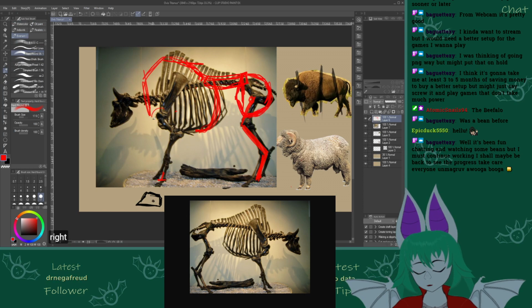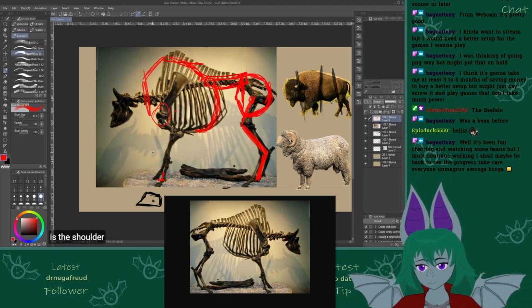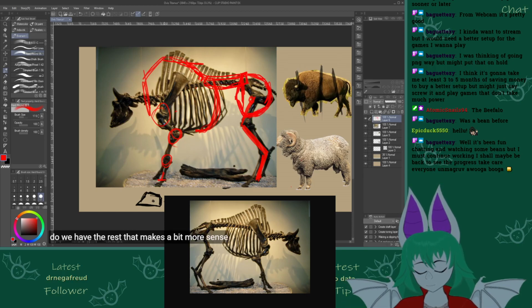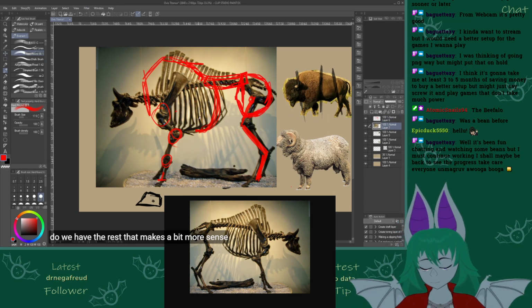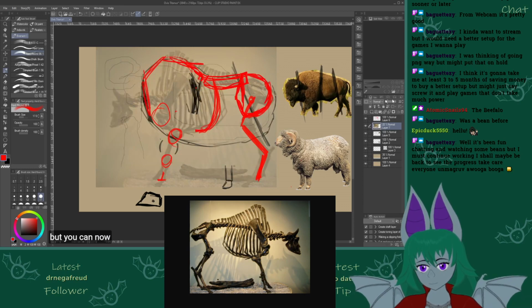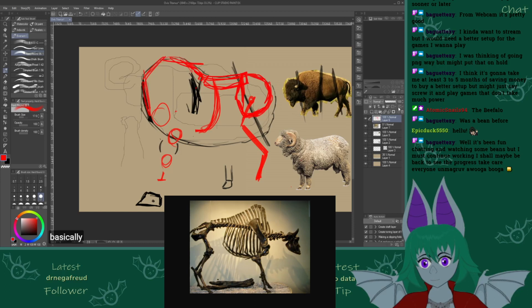Right, so this entire chunk here is the shoulder. And then we have the elbow. Then we have the wrist. That makes a bit more sense. Right, and you can now basically disappear off to oblivion now that you've given us the basics.